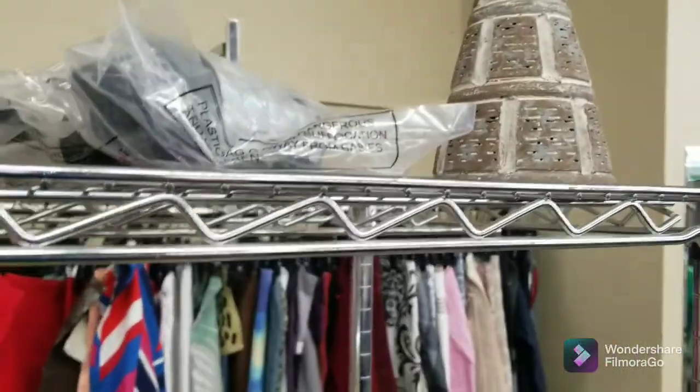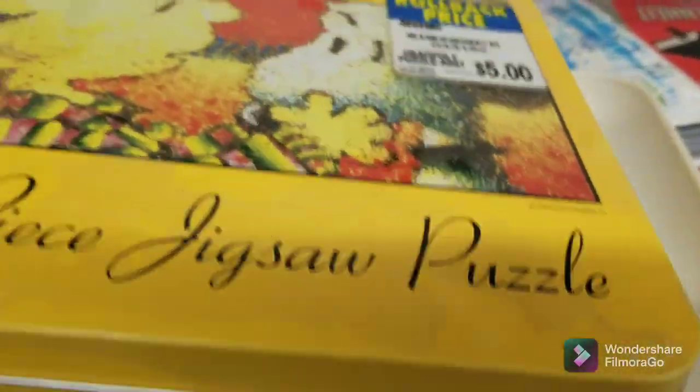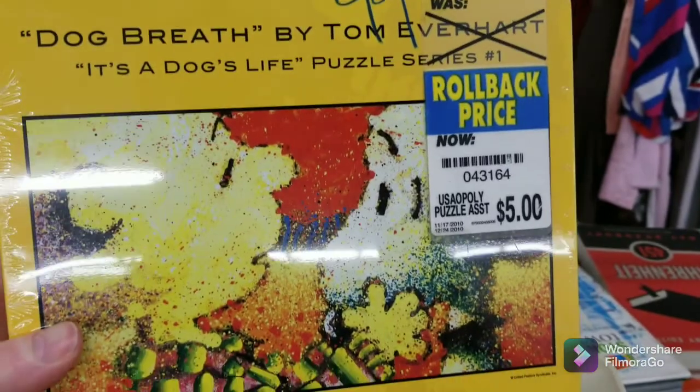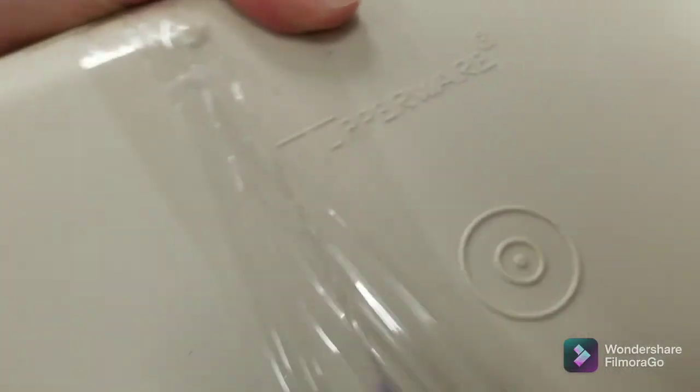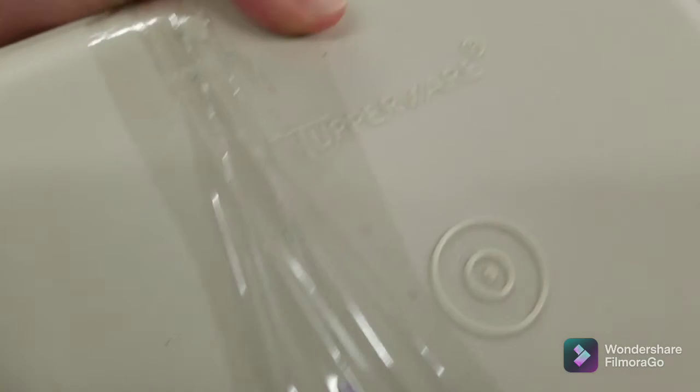This next store had a lot of books in it to begin with. The 2 items I looked at that were on the new rack were this puzzle, that's a Snoopy themed puzzle, or however you want to call it, Charlie Brown themed puzzle, and then these lunch trays. Those are the 2 items that I picked up, and I'll discuss them a little bit more in the summary.